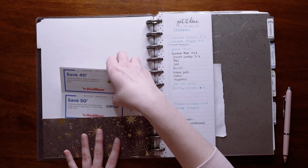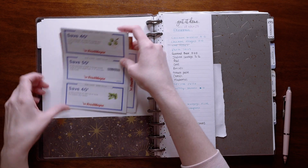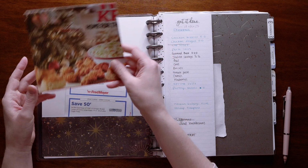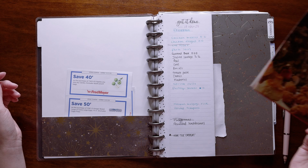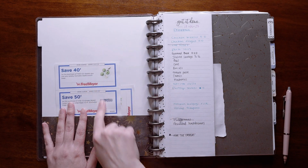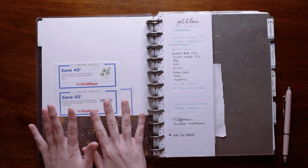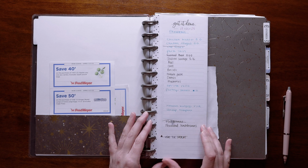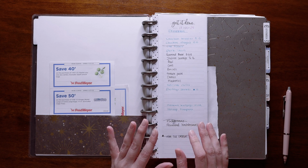And I made it into a folder, and I put store coupons and fast food coupons. I think I'm gonna take these out because we're not gonna eat here. And I don't think I'm gonna end up using these by the 31st, but I'll just leave them in until the month's over. This insert I bought at Michael's and I use it for inventory.